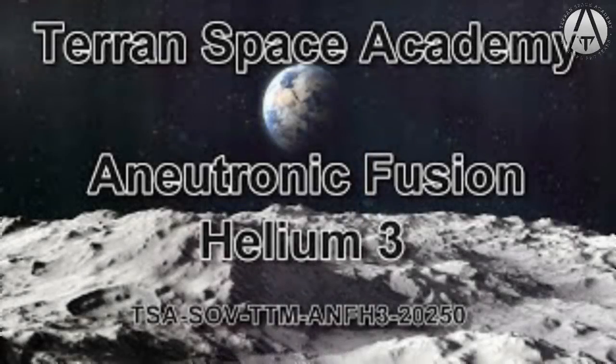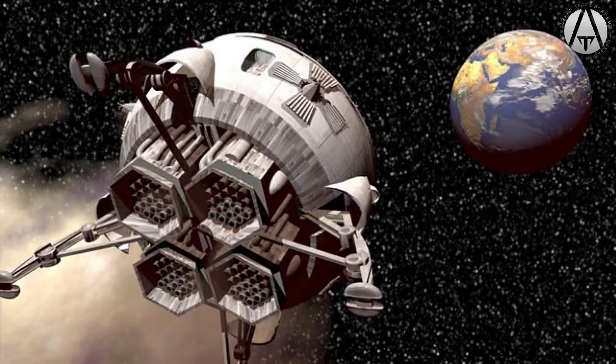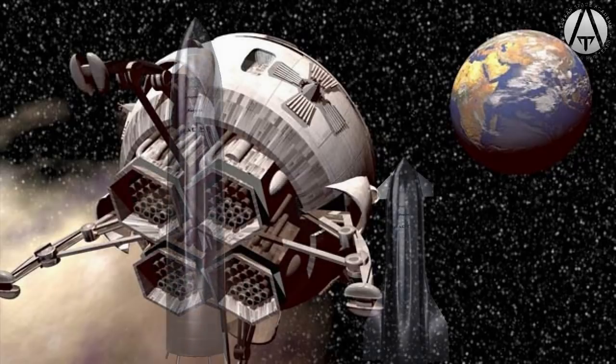Now, the optimum design for a Moon to Deimos transporter would actually be either a sphere or a saucer. A sphere is seen here in the classic 2001 movie. There is no reason to be aerodynamic, and a sphere has the lowest surface area for volume, thereby reducing ship mass.